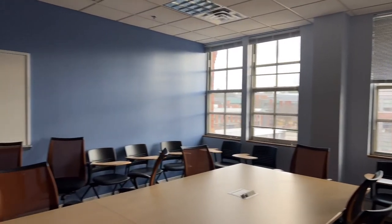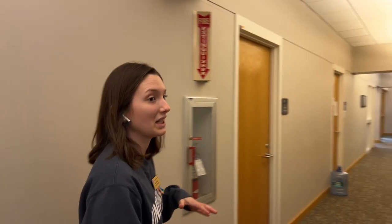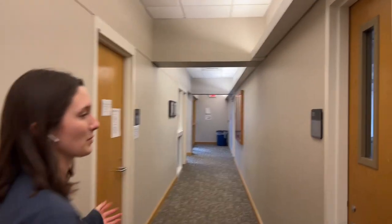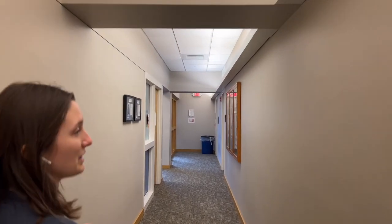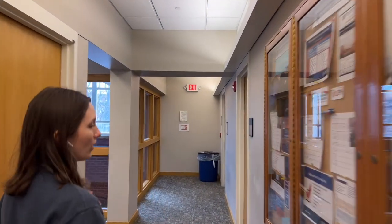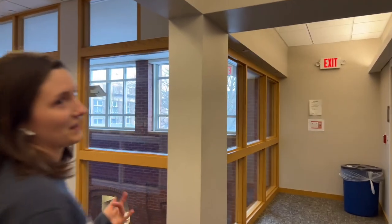So speaking of support in the Health and Human Services College, I'm going to walk us over to some of our faculty offices that we can see. Each faculty member in our majors has their own office within their department in Hewitt Hall. So specifically, we'll be walking over to the one for Health Management and Policy. But regardless of your major, within that academic department's hall is going to be a hallway with the offices of your professors.